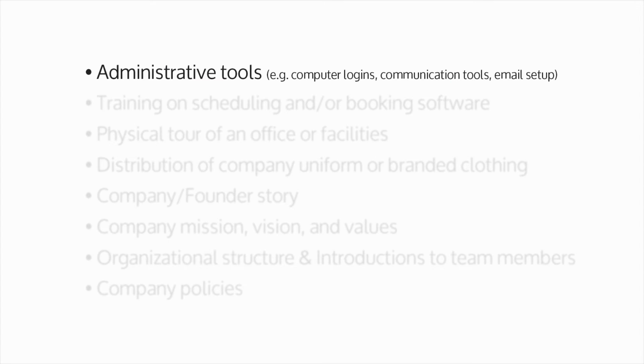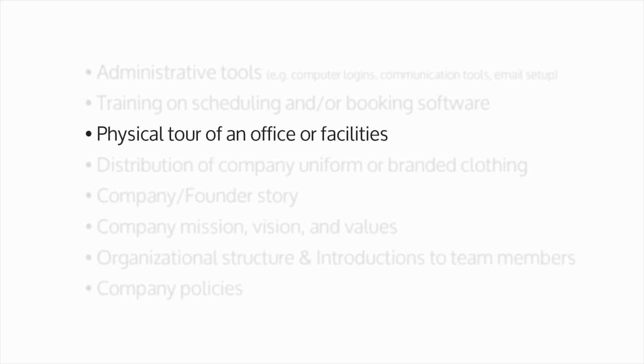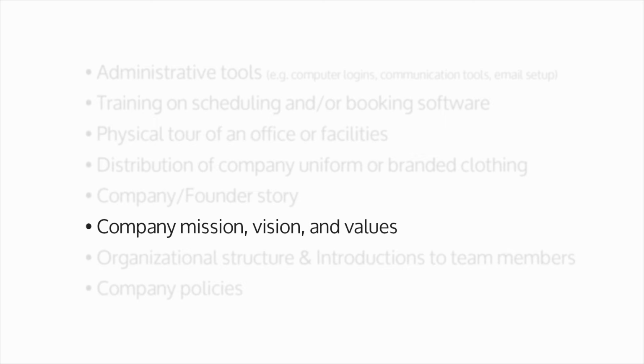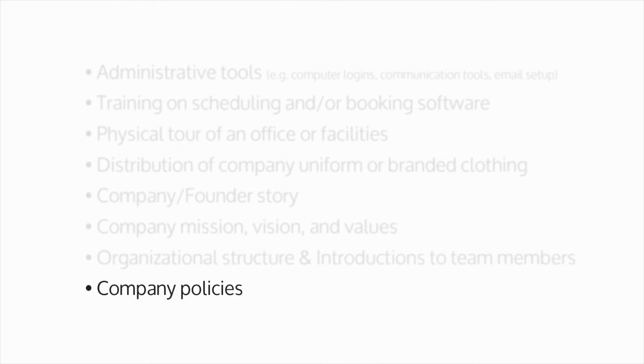Now, this is usually something that's done once, and it's often done very soon after you hire someone. This could include an intro to some of the administrative tools that guides might need to know about, like training or scheduling software, potentially introducing them to your booking software, physical tour of the office or facilities, distribution of a company uniform or branded clothing. But this is also the opportunity to tell the founder's story, to share your company mission, vision, values, and some of the organizational structure and fellow team members that they'll be working with. Great time to introduce company policies as well.